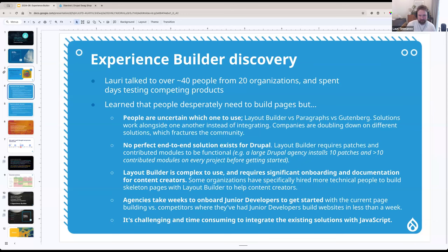It's also really challenging and time-consuming for organizations to integrate these existing solutions with JavaScript. I know that there are many organizations experimenting with headless, in particular with paragraphs. The challenge there is that even though that is technically possible, it tends to lead to a lot of code that the organization needs to write on their side.